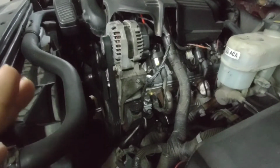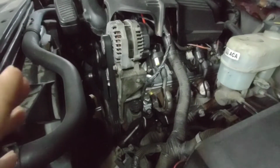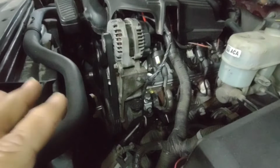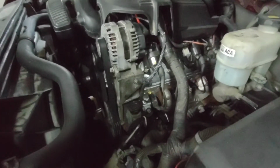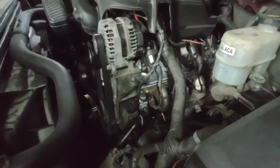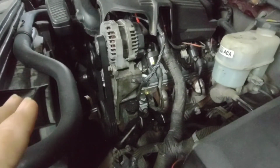They did want the core, the old engine, back. It was a $500 core for the old engine. And so I opted to get the rebuilt engine, and we put the rebuilt engine in.